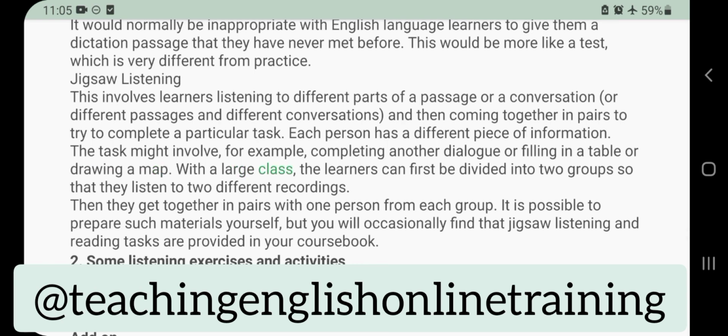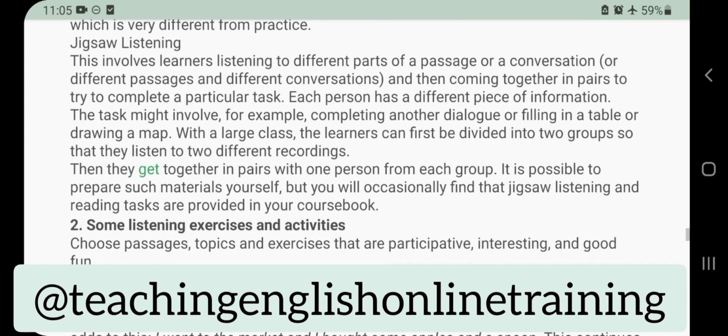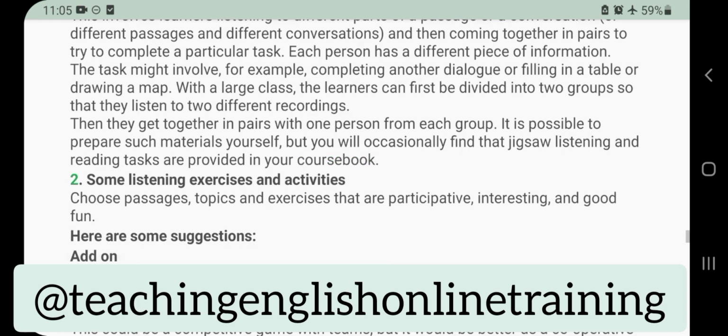With a large class, the learners can first be divided into two groups so that they listen to two different recordings. Then they get together in pairs with one person from each group. It is possible to prepare such materials yourself, but you will occasionally find that jigsaw listening and reading tasks are provided in your coursebook.